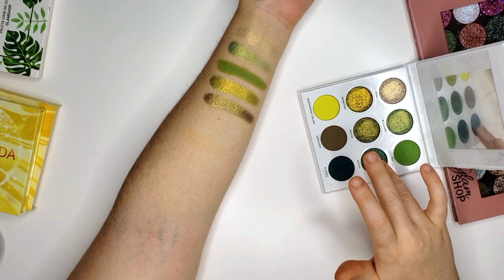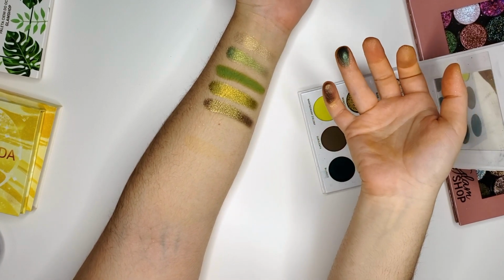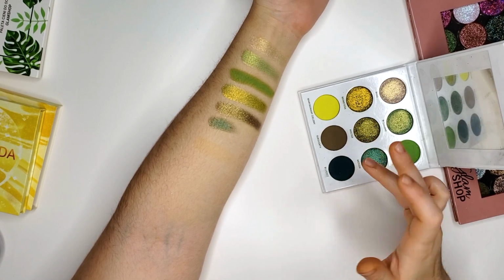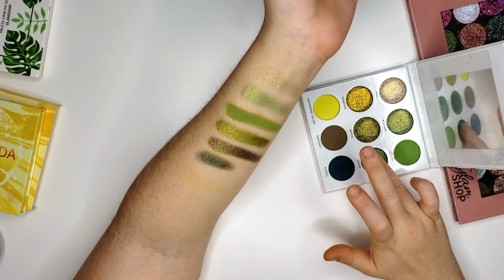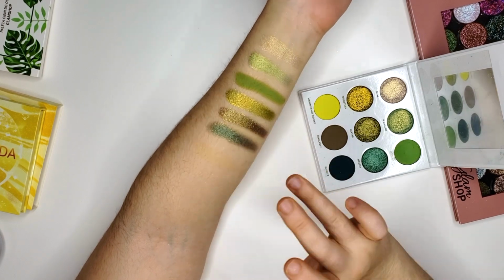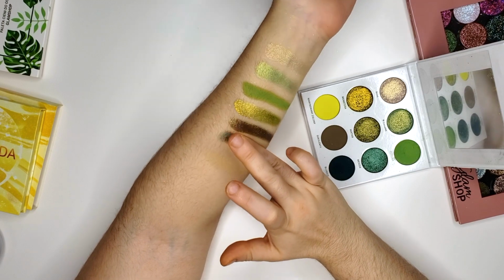Next color is Mezek. That's the color. A little bit flakier than the other ones, a little bit less creamy than the other ones, a little bit more hard pan than the other ones. This color looks like it has tiny blue specks in it, blue glitter specks.